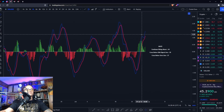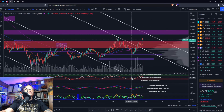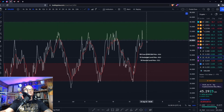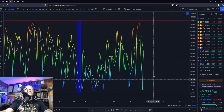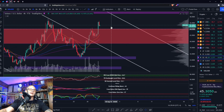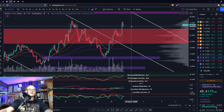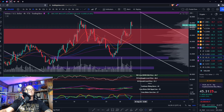MACD bounced off that signal line. Strong resumption up. Printing dark green bars on the histogram again. All up in the bullish control zone above that signal line. I mean, it's looking good. Your BBWP is about to cross your moving average as the price action is going up. Strong volatility, strong momentum for the 4 hour. So more medium time frame.